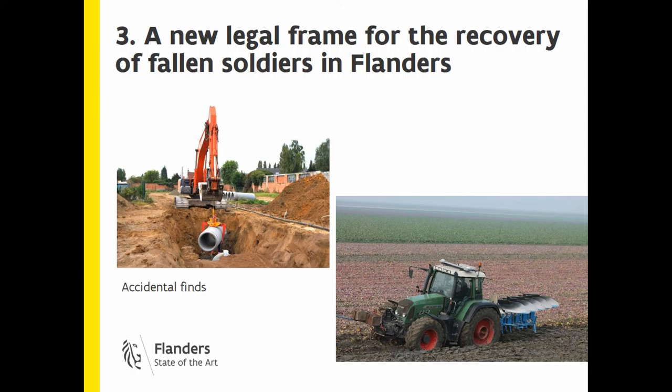then they take over. In case of the conclusion that it seems to be the body of a fallen soldier, the police contact our services, as well as the military authorities, the Belgian military authorities. And then our archaeologists, assisted by physical anthropologists, carry out the excavations. Afterwards, we have 30 days to study the bones and the associated objects. After those 30 days, we hand over the body and the associated objects to the military authorities. And they hand it over again to the nation state.